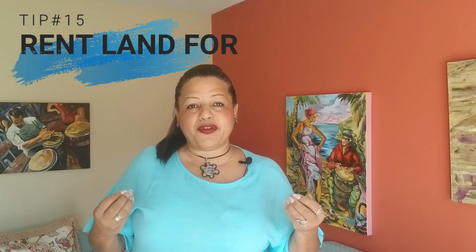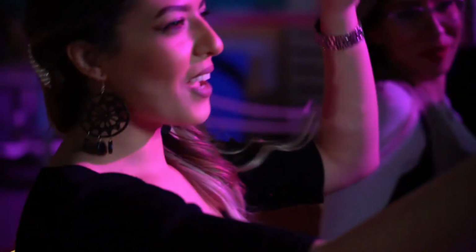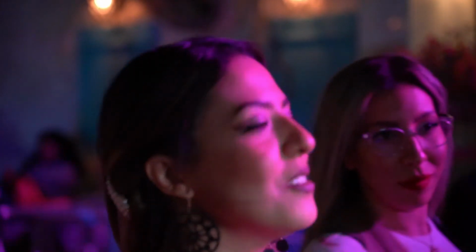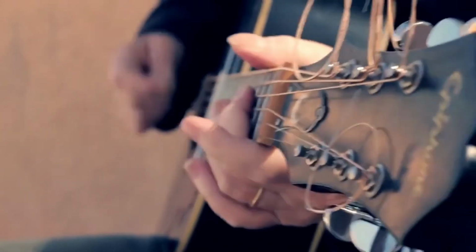Business tip number 15, rent your land for festivals. If you have this vacant piece of land and it's quite big, there are people out there willing to rent it for festivals. There's a book out there called Where the Shows Are. That's a good place to advertise, and there are similar books like that one. But there are companies out there who do all these art shows or festivals, music festivals too. And there are some states like Florida and California where there are a lot of shows because of the weather.